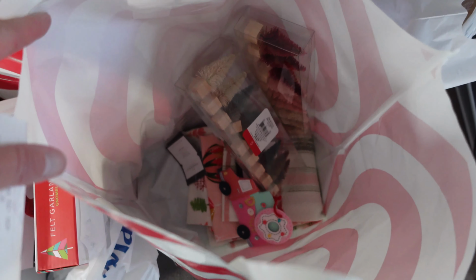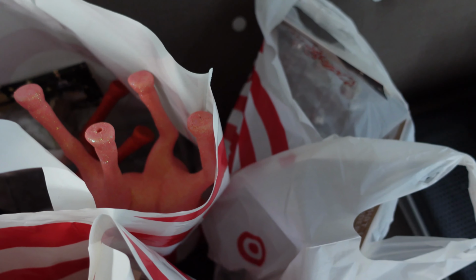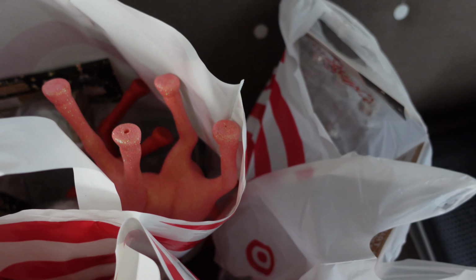So, some new purchases as well. I'm going to take out and start spreading around, including ornaments for the tree. So I need to get busy, basically.